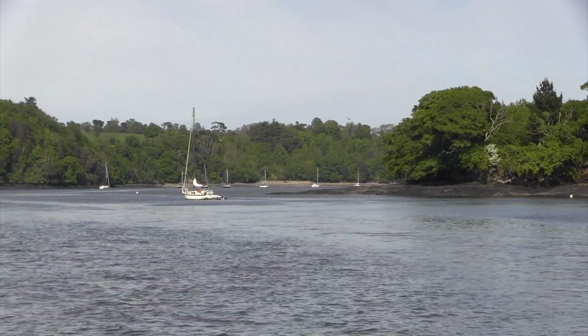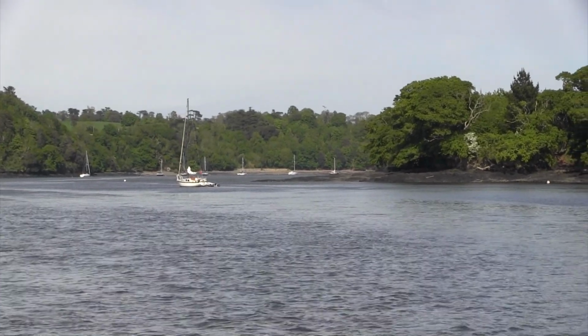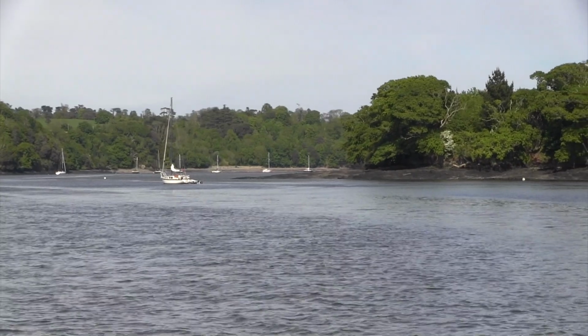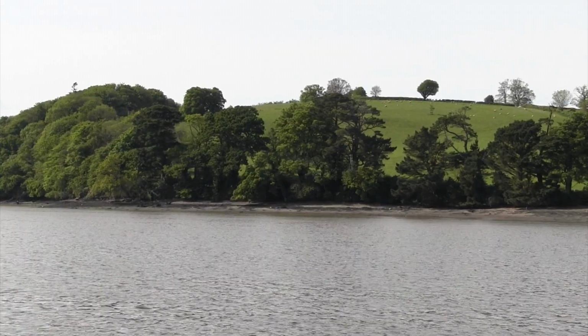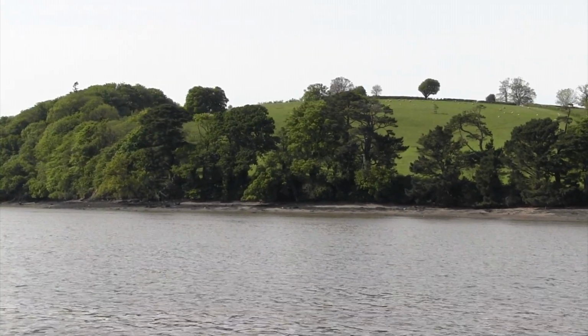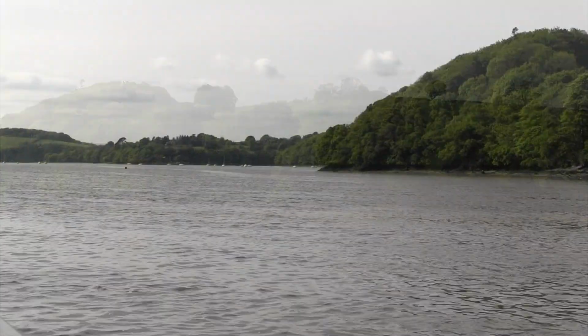On the hill on the right hand side there is Sandridge Park House, a very nice house indeed. It was built and designed for Lord Ashburton. Although it was on this equipment, navigation equipment used to measure a celestial body, normally the sun or the moon. It was used to measure the altitude.